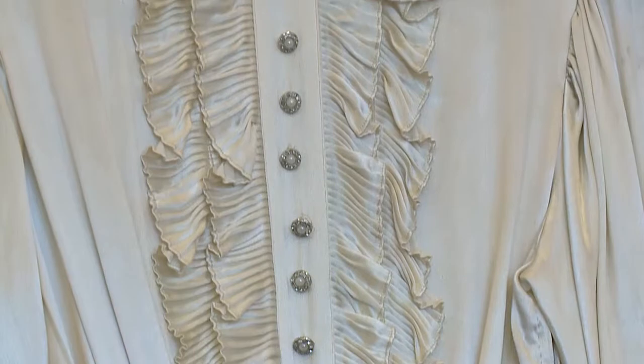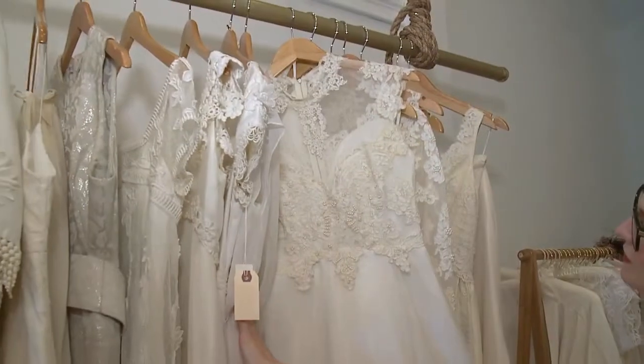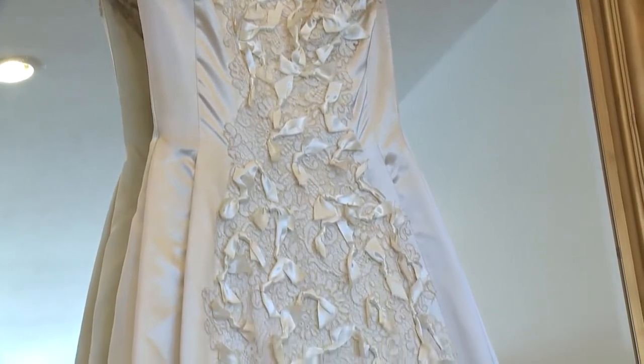Vintage, it's nice for the dress to be able to live a whole new life. I mean, these gowns, they're gorgeous. They've only been worn one time. It's nice for them to get to live another life.